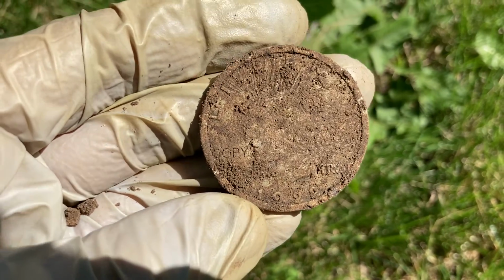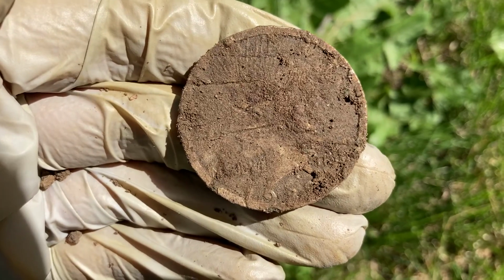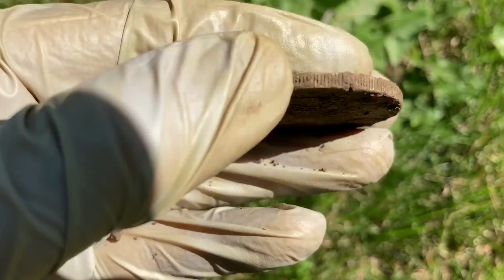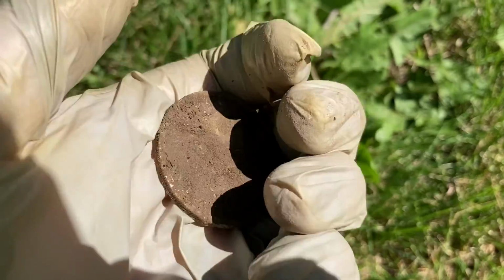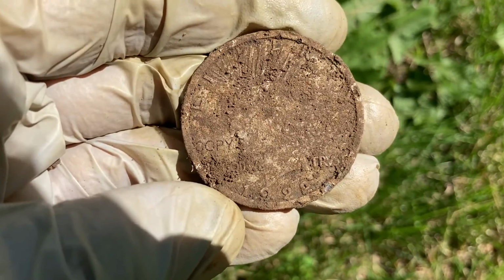Let me clean this up a little bit and we'll take a closer look. It's obviously some sort of double-headed counterfeit novelty something or other. I don't know. Let me clean it up and we'll take a closer look.